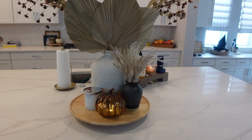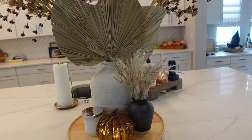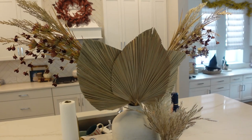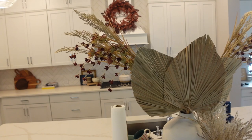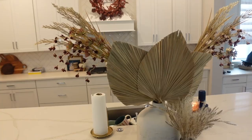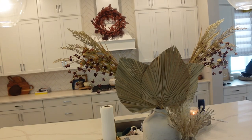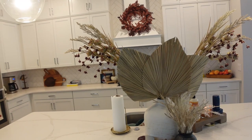This little grass and vase is from Target. The white vase in the back is the Magnolia collection. I have had these palm leaves. They're from Etsy. I just reused those. And then these dried florals are also from Target, which at first my whole plan was to go out and forage for some branches and things like that that were already fallen, and I just didn't end up doing it. I might still do it, but this is kind of what it looks like right now.